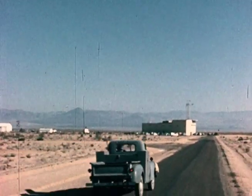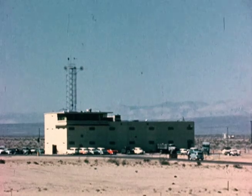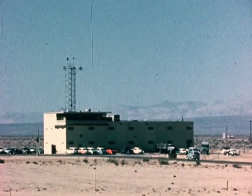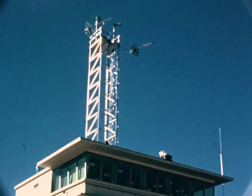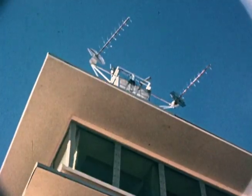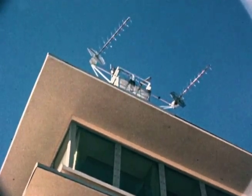The SNORT track is one of the major test facilities at the Naval Ordnance Test Station, China Lake, California. It bridges the gap between wind tunnel and free flight testing. The most prominent building at SNORT is the headquarters and fire control building. Above it rise the telemetering and communication antennas.